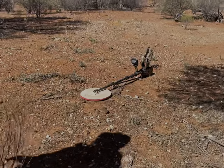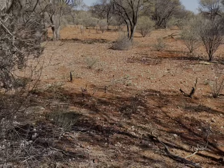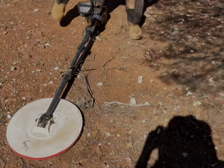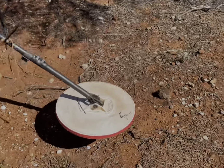Okay, well, we just got that 2.5 grammer there, which we weighed, it's just 2.6 grams. I've just come up here, and I've got a screaming signal, just a screaming signal. Sounds like a bullet casing, doesn't it?